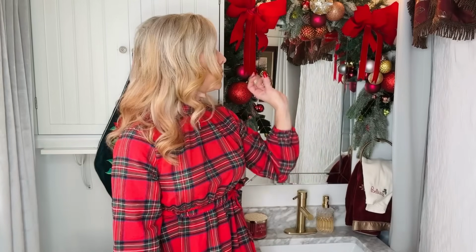I attached everything with zip ties so it stays on there really nicely. And I'm actually going to keep this garland up through the new year, and I'm going to change out the ornaments, and we're going to do some beautiful, probably Victorian style cherubs or hearts. I am going to be having a romantic Valentine's Day home tour for you all to enjoy.